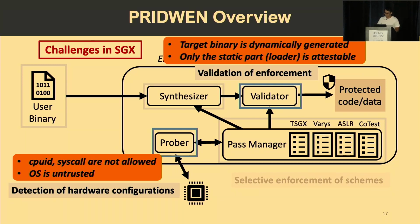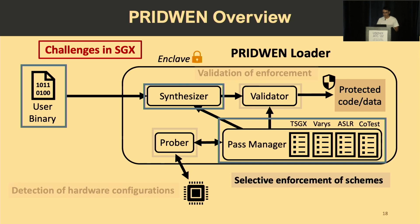Meanwhile, the target binary is dynamically generated by the PRIDWEN synthesizer inside the SGX enclave, while SGX remote attestation only supports attesting static contents in the enclave upon enclave initialization. So how to sustain the chain of trust of SGX remote attestation, even in the presence of dynamic code and data? Challenges exist for selective enforcement of schemes as well. Due to time constraints, this presentation will focus mainly on selective enforcement of schemes. For more details, please refer to our paper.